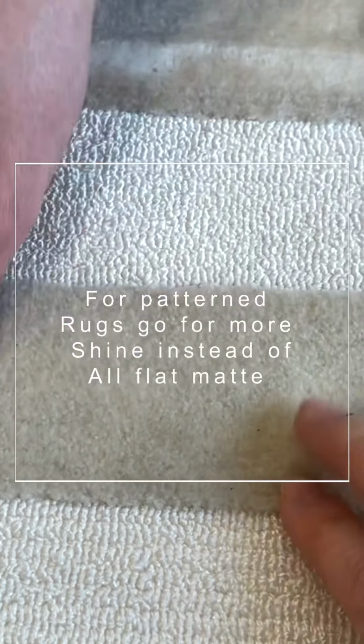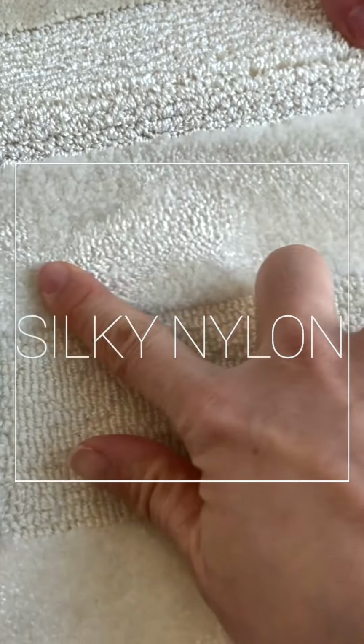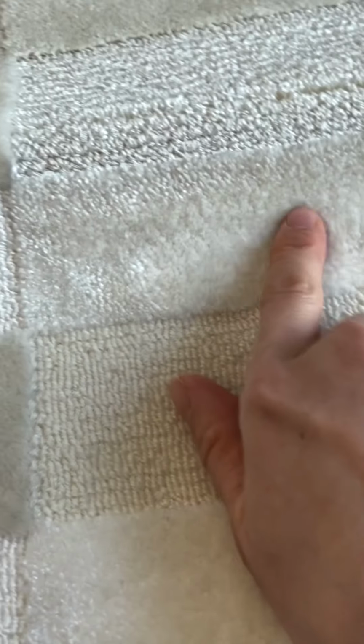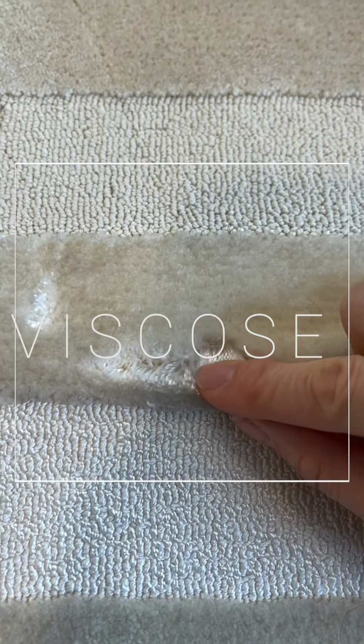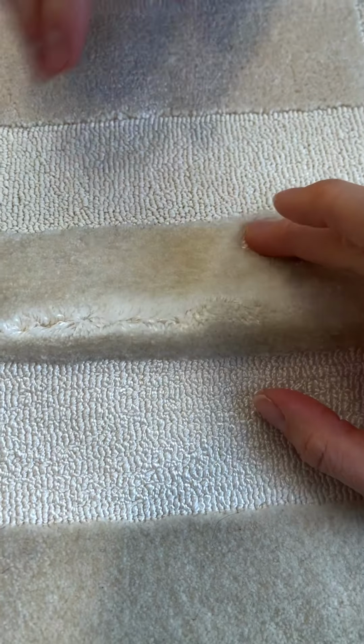Okay, perfect. Love that. And then we go down to silky nylon, which is a beautiful version of nylon again. So it's softer, hence the silky name. It's quite nice. It's still got that shine to it. It's viscose. Oh, is it? Oh, God, I love it. It does feel like a furry little animal. I could just pet it all day.